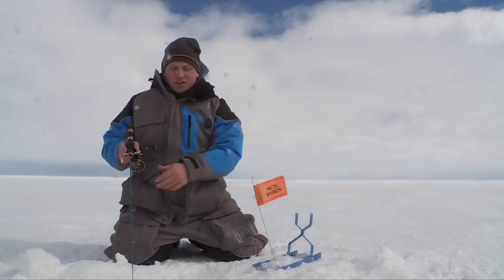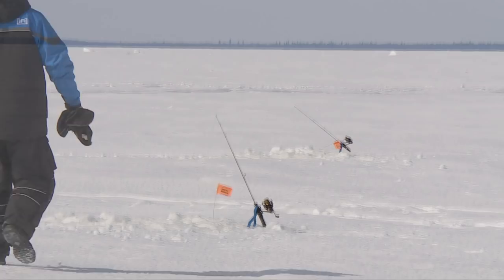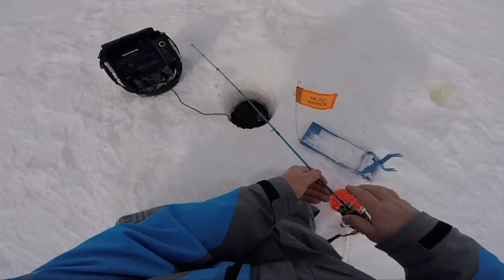Because you basically are setting this up, and that flag is on the line when that fish hits. It's free spooling. You can take your time getting over to the hole. By the time you get over there, you grab your rod. And with what I'm using on this line, it's a circle hook, so you don't set the hook. You just start reeling, and the fish is hooked up.